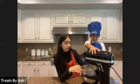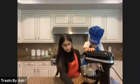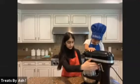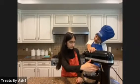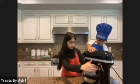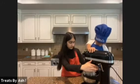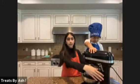more. Okay. So now when you start your electric mixer or your handheld mixer, you want to start it on low first, or else the powdered sugar is going to fly everywhere. Okay. So once it's mixed in, then you can go ahead and put it on medium high.